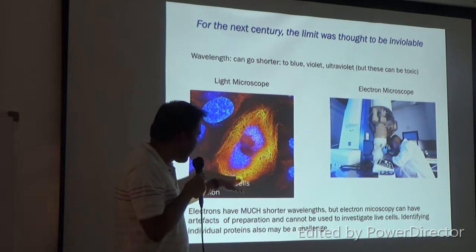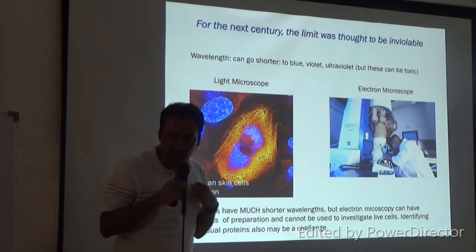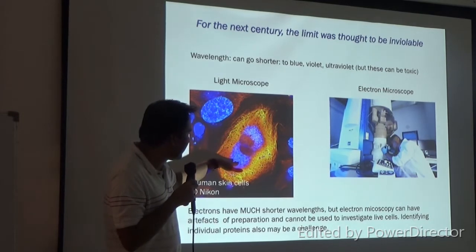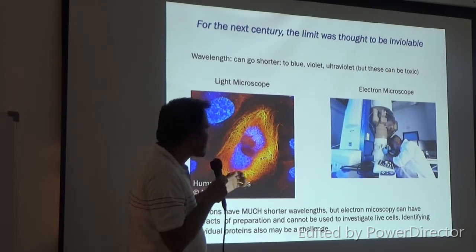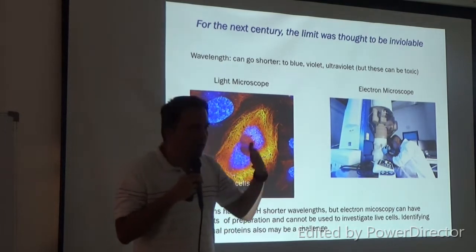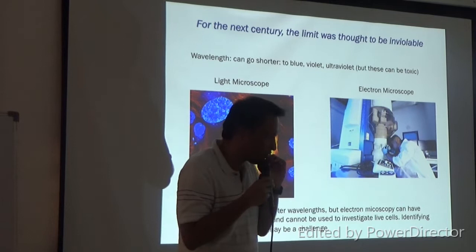Here's some keratin marked in yellow, and the nucleus with the DNA marked in blue. Typically, the size of this nucleus would be, shall we say, 10, 20 microns, and the whole cell is 30, 40 microns. On the other hand, the electron microscope has been pushing resolution to far, far smaller lengths than light microscopes could ever achieve.